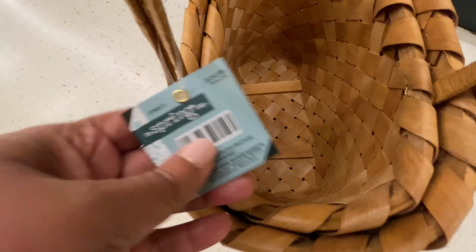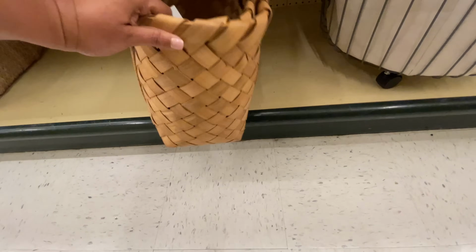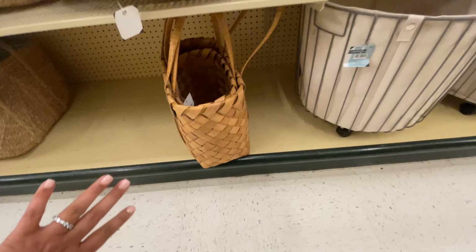So I realized that there's a smaller one of these, but it would just not come out. It's $25. You get the idea though. It looks exactly the same, but a little bit smaller. And there it is.